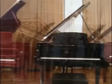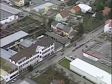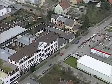Europe, Austria, Vienna, world capital of classical music, world cultural heritage of UNESCO, inherently linked to European classical tradition. From Bach to Mozart, from Beethoven to Schubert, and from Brahms to Strauss.